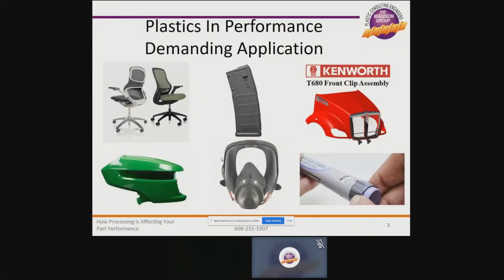So why are we talking about this? Well, as the industry evolves and as we're trying to go towards more engineered and lighter weight products that are more environmentally friendly, we're trying to put plastics in more demanding applications, right? We're using it in the furniture industry where they're acting as structural components, for back supports and for the legs and the seat bottom.